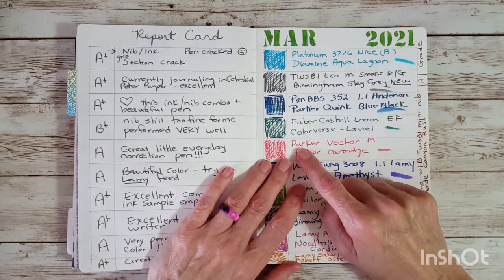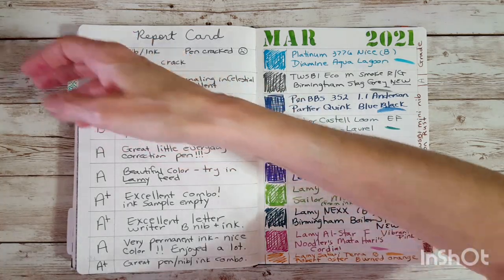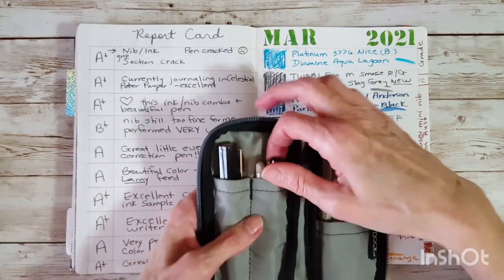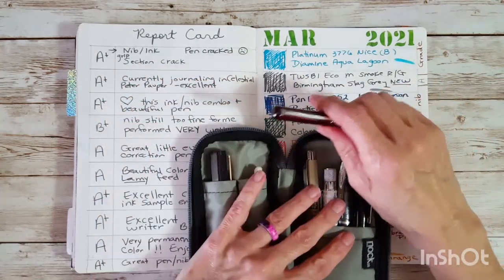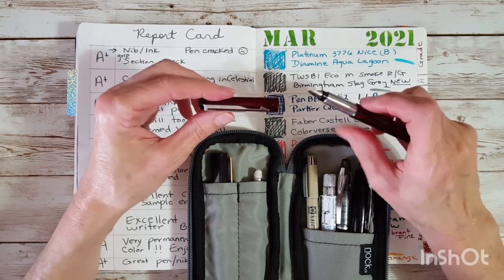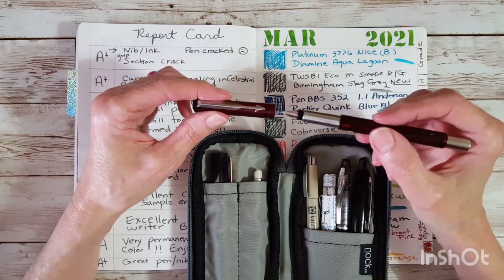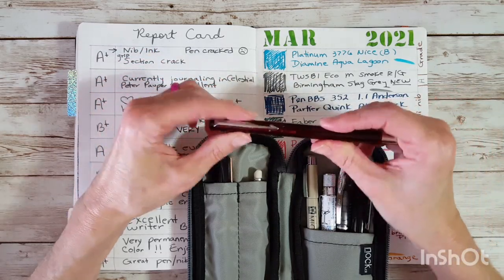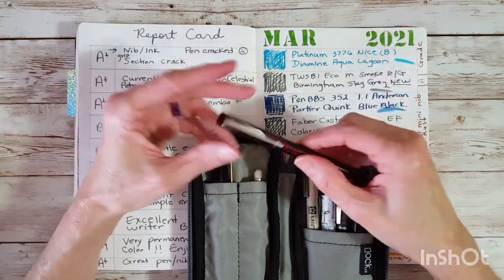So then next was the Parker Vector, this cute little pen, which also is now kind of permanently ensconced in the Nock Tallulah. I'm using this not to edit, but to add red highlights in my journal where I really want to notice something or find it quickly. And I've used more than half of the little ink cartridge, and it's just a really sweet little pen.